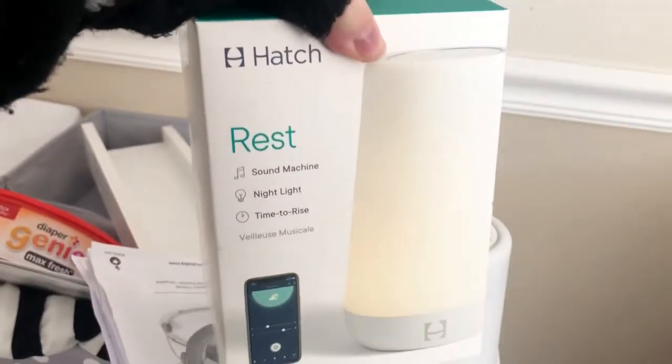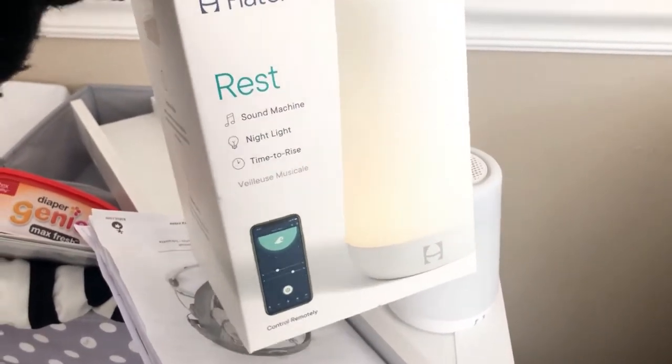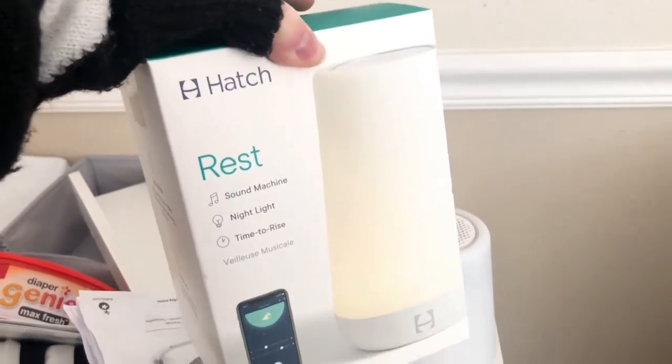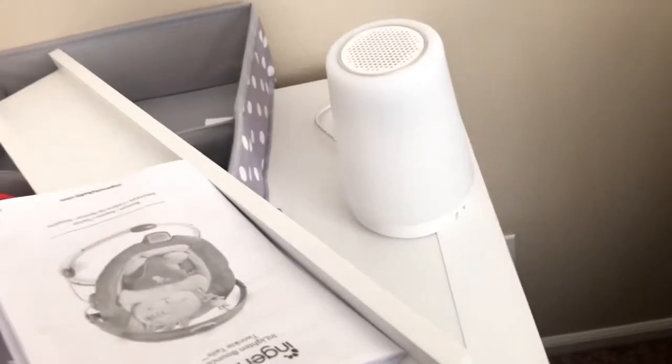So it's this Hatch Rest sound machine nightlight, and it has an app that you can control it with too. And so it has colors and sounds.